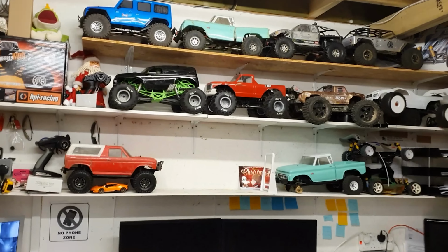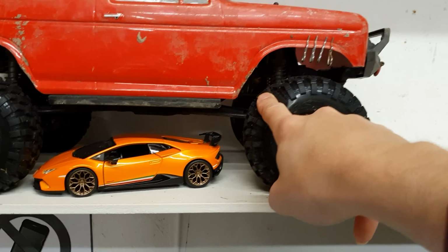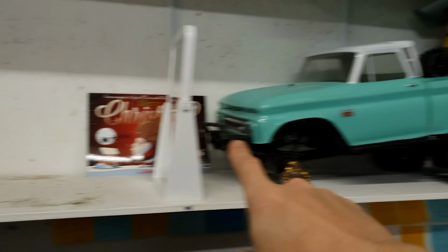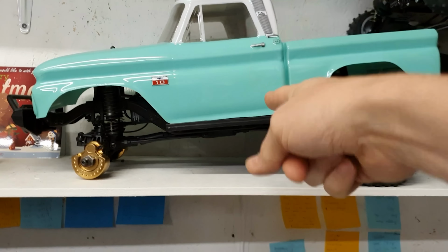Then coming over here, I have my TRX4 Sport Edition. This one here gets used quite a lot, probably because it's the most reliable one that I've got of the TRX4s. Next, we have the TRX4 Shelf Queen. I don't use that one very much because it's a shelf queen. I've had it out once, and I've used it here in the shop a couple of times.